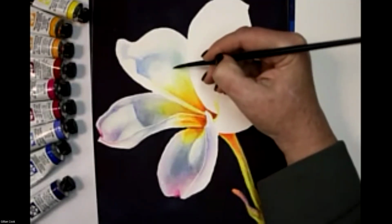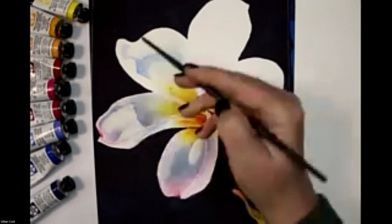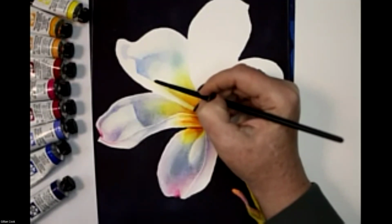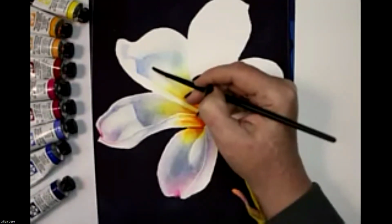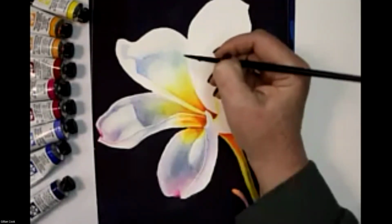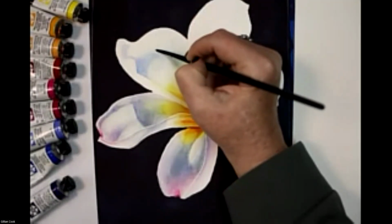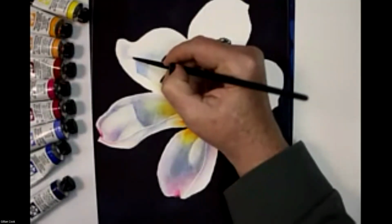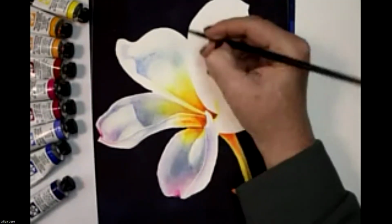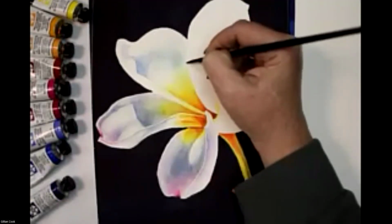So basically we've got the light there. Cobalt blue is really lovely for creating soft edges because it is non-staining. It's one of the reasons, if I'm mixing a purple for a botanical, I'm going to be using a cobalt blue, because you can soften it so nicely. Okay. I'm building that in there.